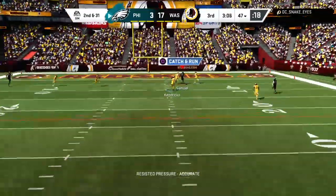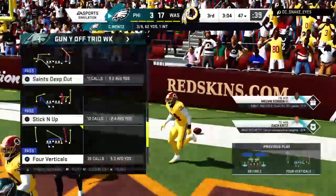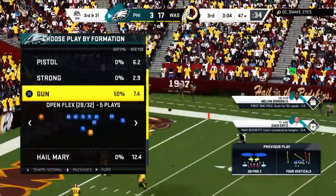Now Wentz, he'll take a shot for the end zone. Oh, he almost had it for the pick. A great chance there for the interception in the end zone. Instead, 3rd down.